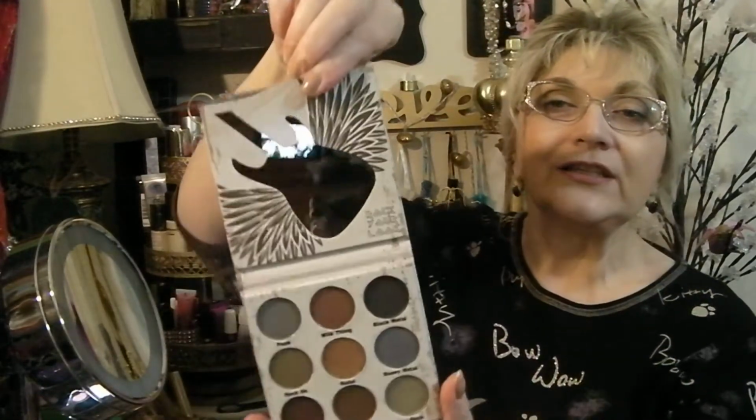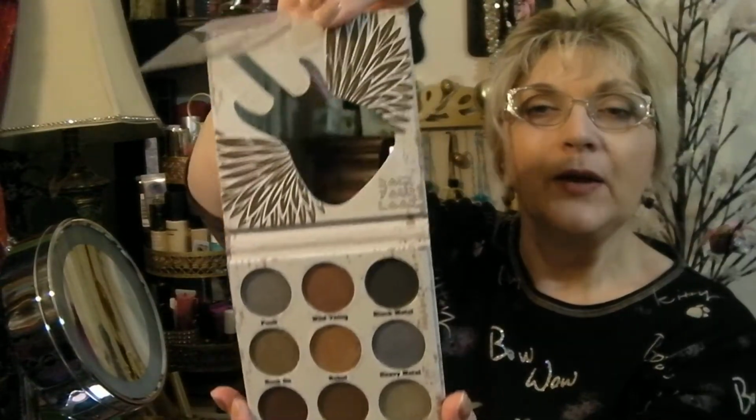This is something new that I'm probably going to gift to one of my nieces. This is a Glam Metals by Crown Pro. This came in the BoxyCharm this month. It is a beautiful palette. It is just not my cup of tea, but I know one of my nieces is going to love this. Really cute palette.